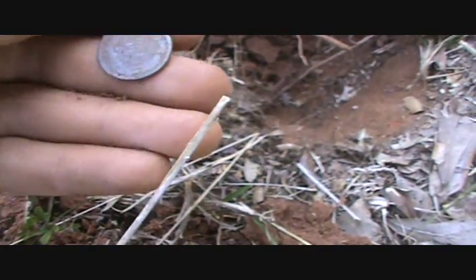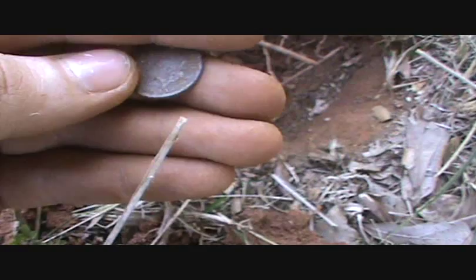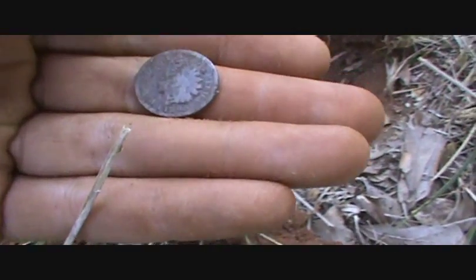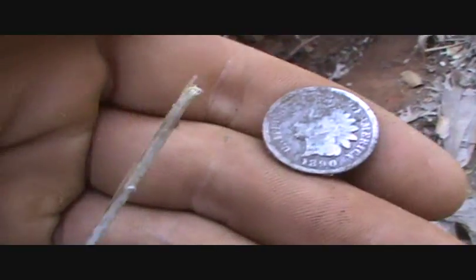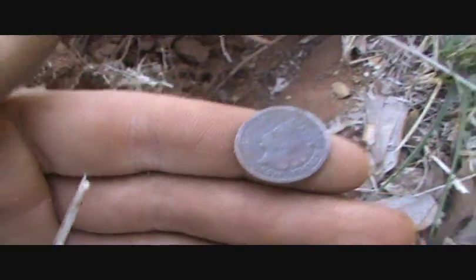Okay, I just got a good signal here. And look at that. Indian head penny, number 11. Sweet. See what year... 18, I can't tell, 18 something. 1890, cool. That's old. So let me keep on digging. There's gotta be some older stuff here.